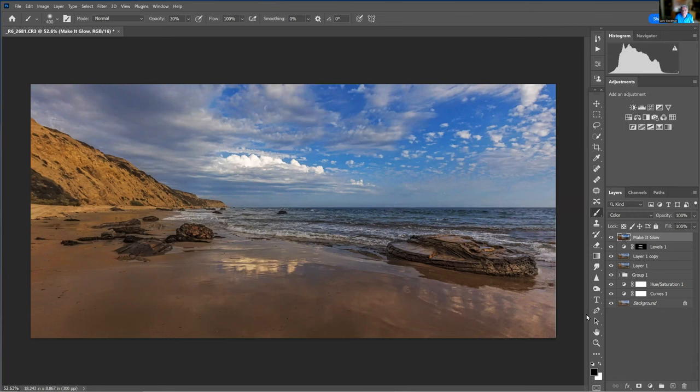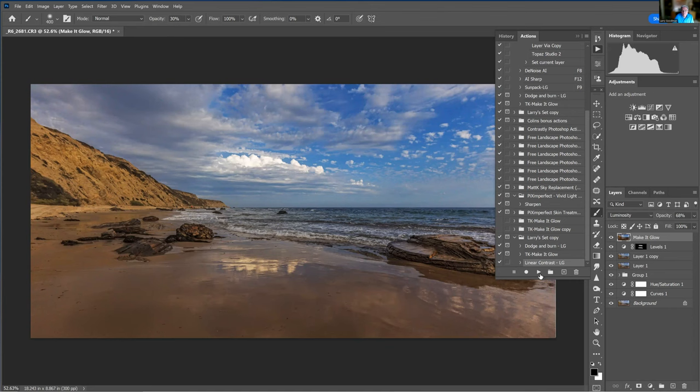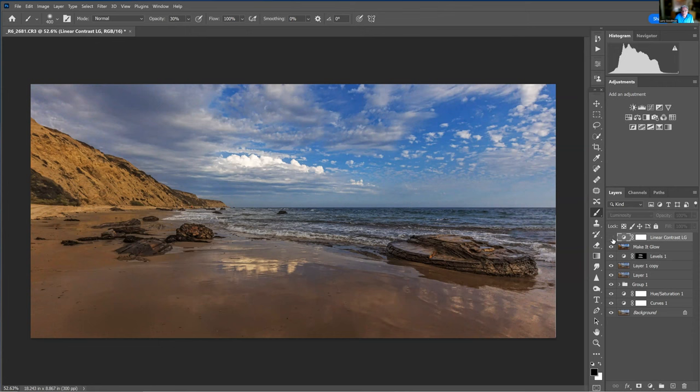Okay. So there's your make it glow. And you can see again that it's changed it and kind of given it just a nice feel. If it's too much, take your opacity down to 75, 70, 60, whatever you want. Come up here, hit the action again, choose linear contrast, play the action. And again, eyeball on and off, you can see, look, that linear action just kind of gives it that nice depth by adding that little block to it, gives it that depth. Suppose you only want, let's say, 60%, then just dial it down, and there we're finished.